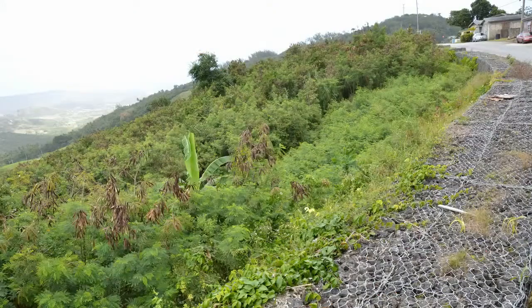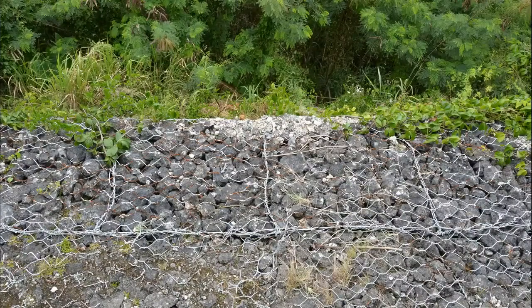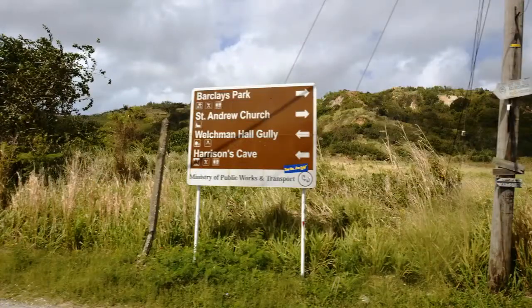Thus, to avoid damage to the roads due to the landslides, the edges are protected with chicken wire as shown in these pictures. The Scotland district contains rocks about 30 to 50 million years old.